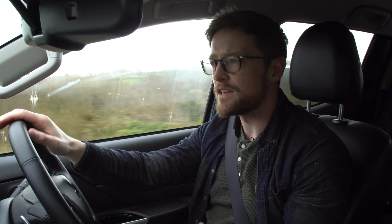One complaint I would have is with the brakes. They're a bit spongy and there's not a huge amount of feel off them. The travel is a bit too long for my liking. They work, they stop the car, but there's just sometimes you want a bit more confidence when it weighs as heavy as this thing does.